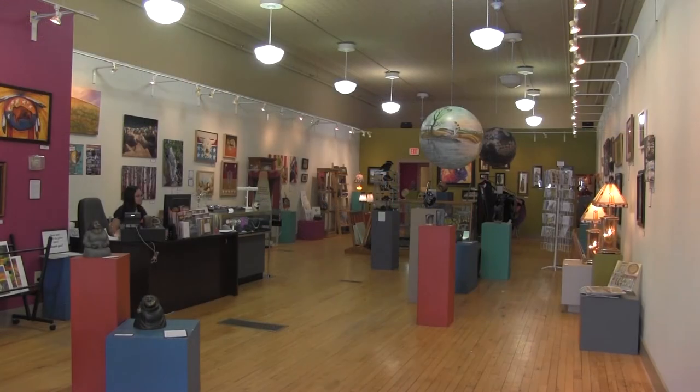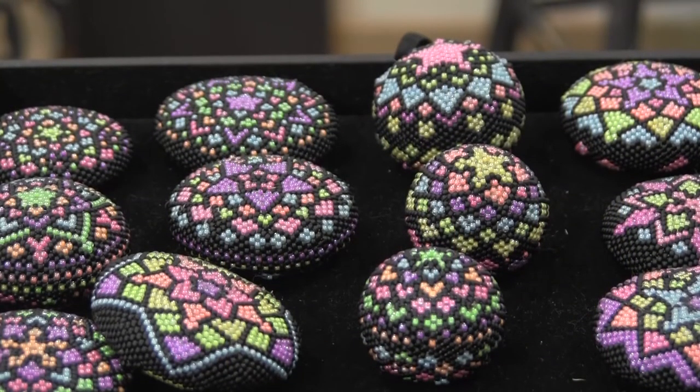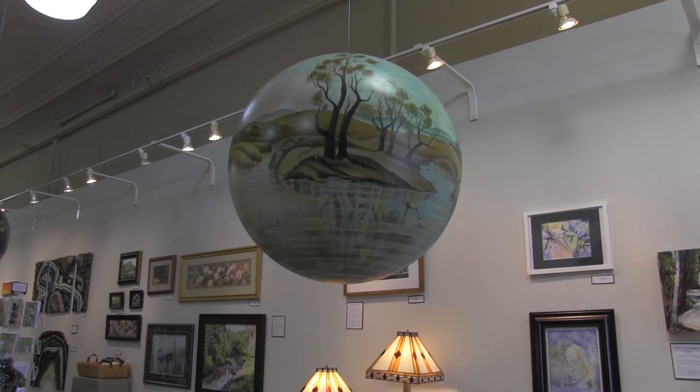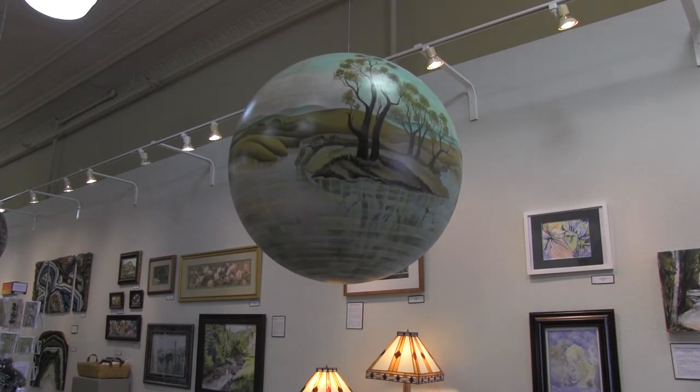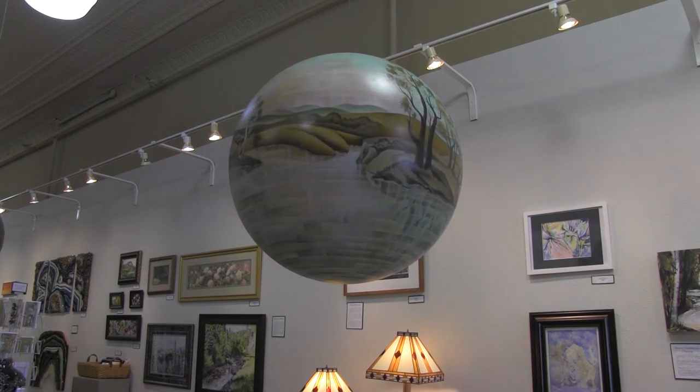As far as the gallery is concerned, we switch out exhibits all the time. Sometimes you'll see our Black Hills artists being featured, but sometimes we'll have a special exhibit where we do a call for artists for a specific theme. And then every year we do our community art show, which is a really awesome opportunity, not only for community artists to be featured in our gallery, but for the community as a whole to see the amazing talented people that are a part of Spearfish. So that's probably our main gallery events.